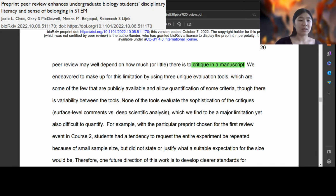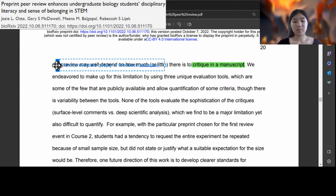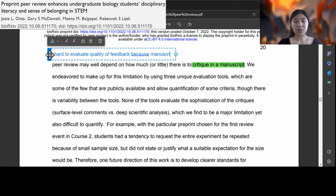And that is just hard to evaluate quality of feedback, because manuscripts also vary in quality.